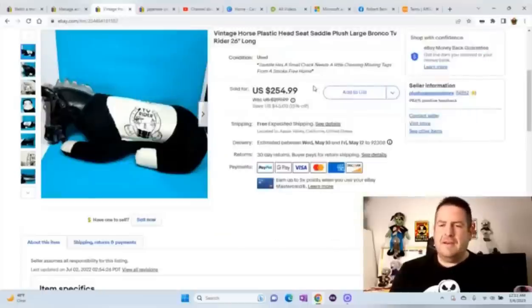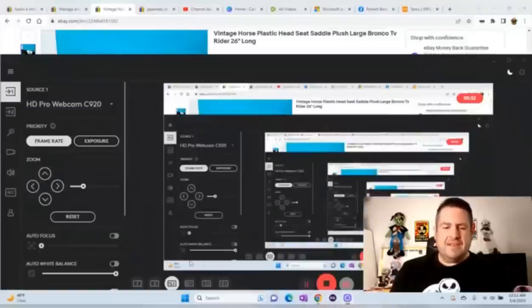So a buyer messaged me that her friend had this as a child, so she picked it up. She paid $254.99. So nice little vintage plush sale there.